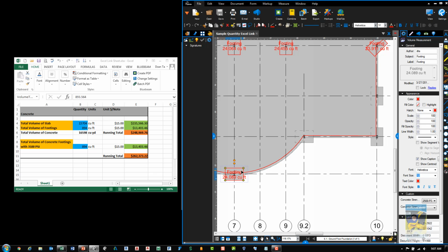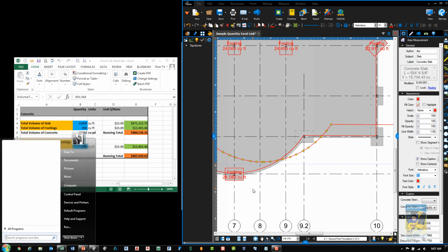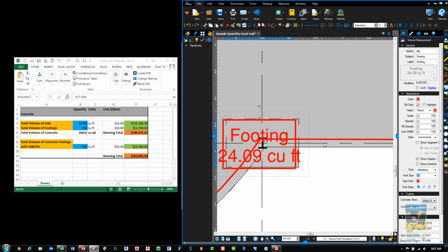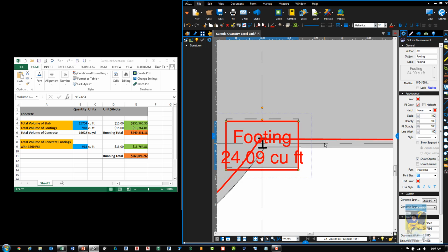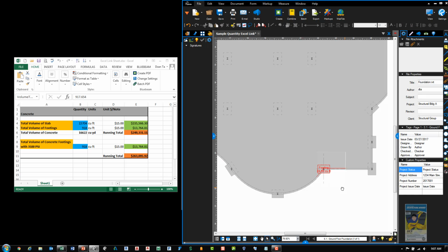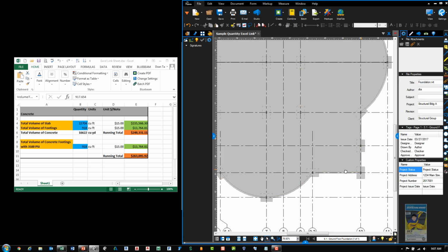So if I select this one and hold the control key down, I can drag it and create another copy. If I place it here, look very carefully in the Excel blue cells and you'll see that number update right there. And if we zoom into the PDF file, we can select it and adjust its position if we need to as well. As we're making that kind of adjustment, you'll see your Excel file is updating.